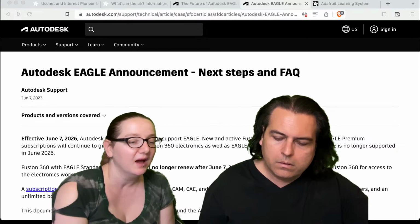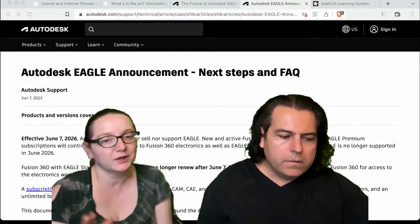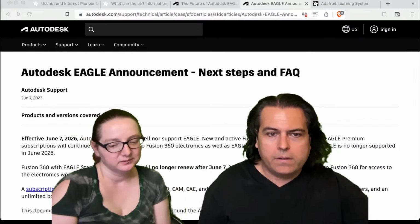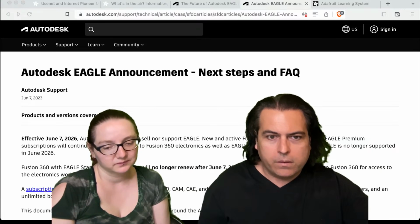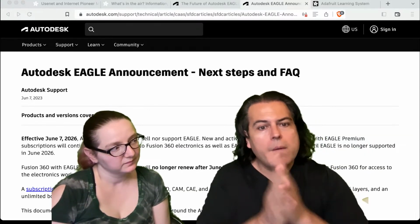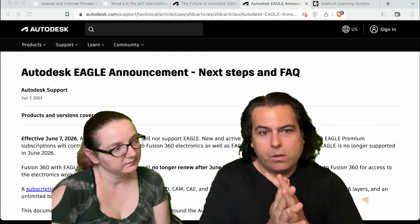I don't think that Autodesk is at all malicious, right? I think that this makes sense for them. They're like, why maintain two pieces of software? It's not like it's a person or there's a thing. It's investors and publicly held companies. And how many people do we have that use this other thing? Okay, great. Can we get them into this thing so we can show a quarterly profit?